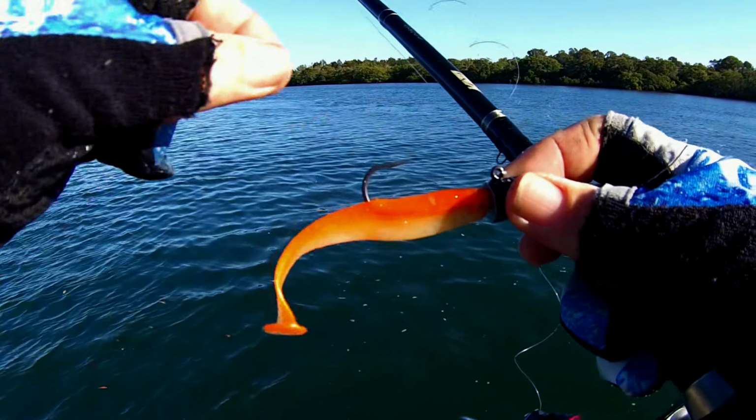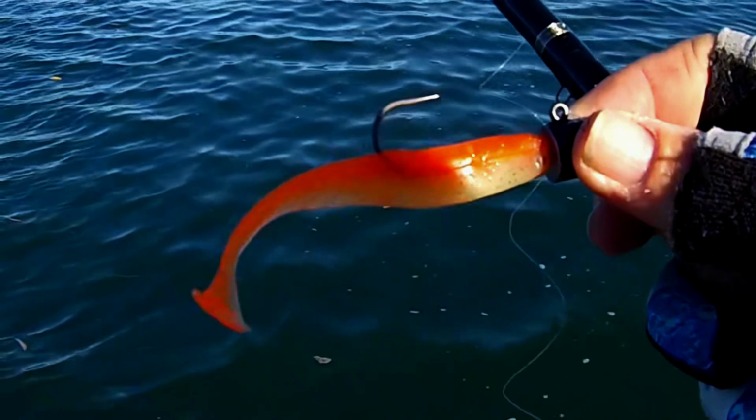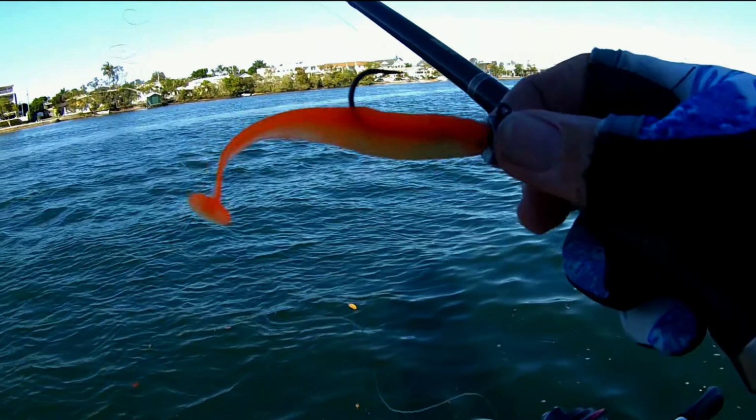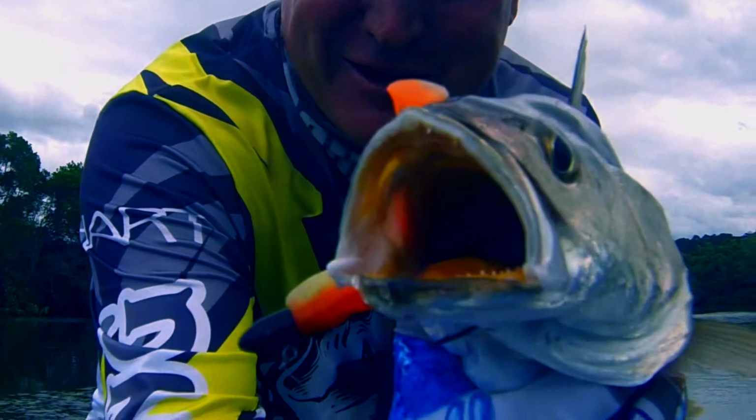When in doubt, go with what you know. We've caught fish on that before, and as I was saying, I wanted a more natural presentation, but I'm going down into the deeper, darker water now, so I'm going to try that orange again that did catch for us before. So let's give it a go.